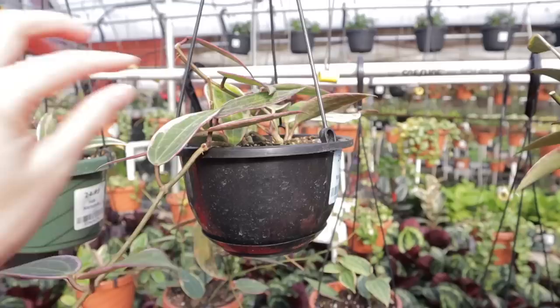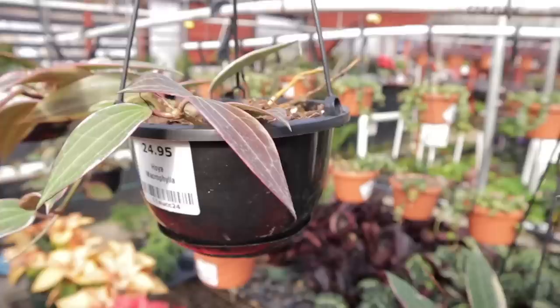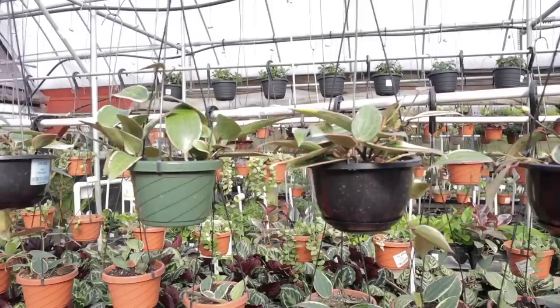Such a beautiful Hoya. Wow, look at that. Who knew macrophylla could be such a gorgeous purple color? They have them here for $24.95 for these nice baskets.